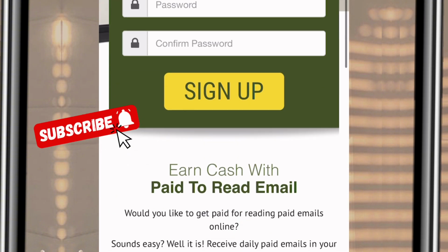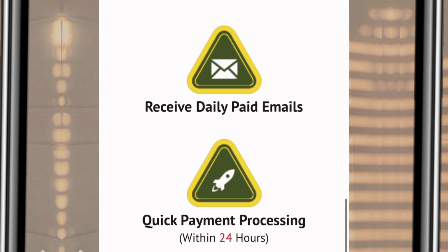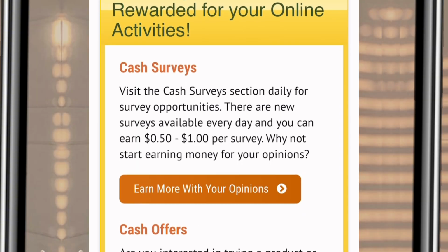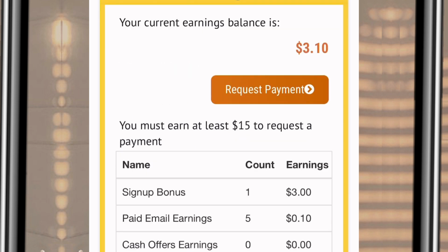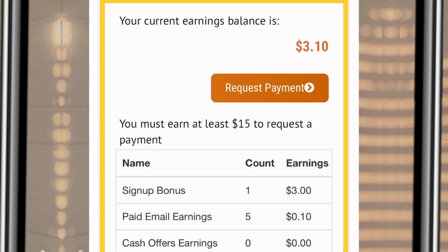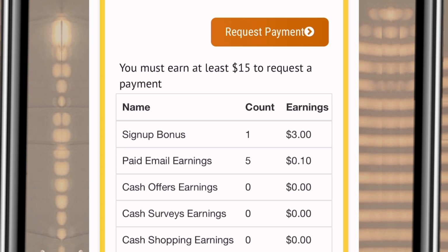You're going to get $3 for signing up for free. Now I'm going to sign in because I already created an account. Once you sign in, this is my dashboard. Once you create an account, the amount of $3 will be credited into your account. So this is it, the sign up bonus, which is $3. It was sent into my dashboard.